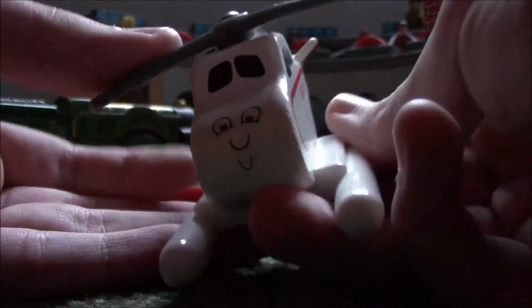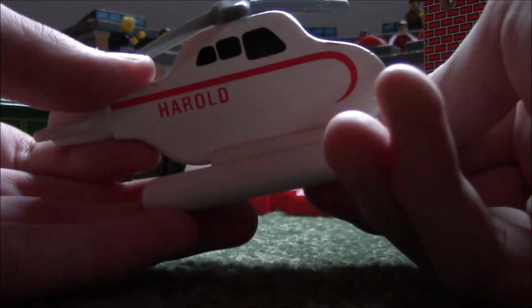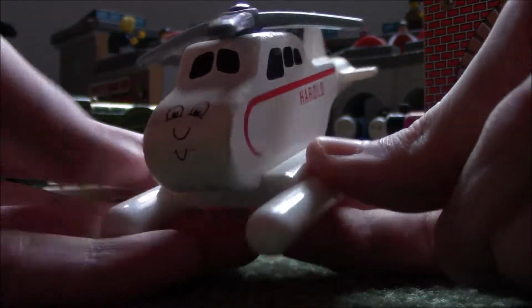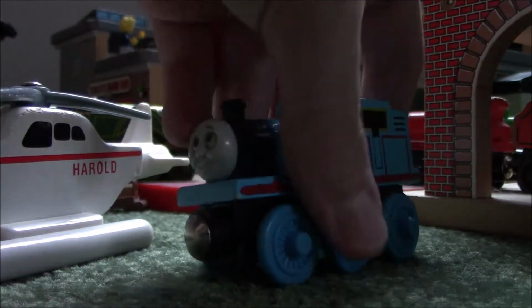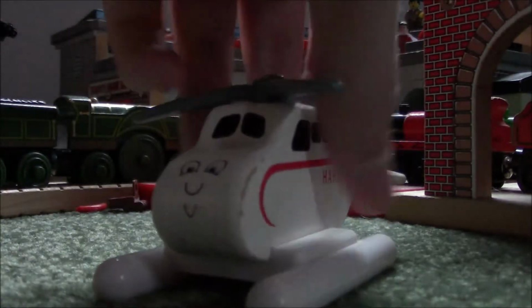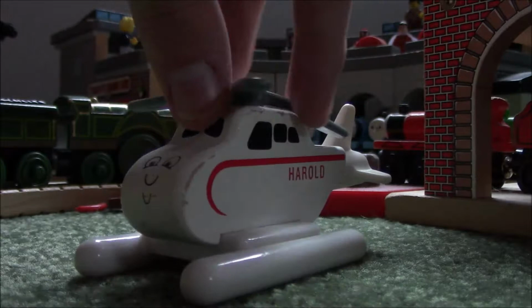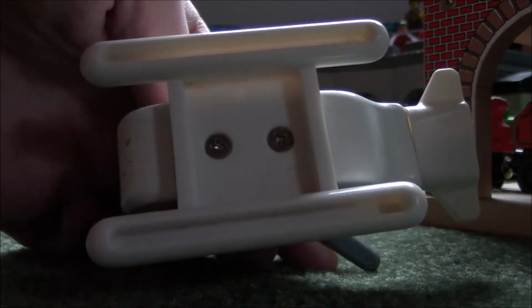Now, one thing I've always been interested in with Harolds is that with Wooden Railway Harold, he's the most difficult item, I think, to tell when he was released. Because if you look at a normal engine, say, this Thomas, for example, that I had near me, you can check the wheel dates, and it says on this Thomas 2000. But with this Harold, there's just no place to find the date. So if any of you are wondering why I haven't stated the date this model was released, it's because I don't know. It's nowhere on the model.